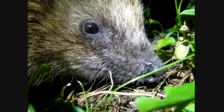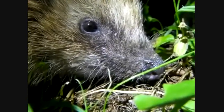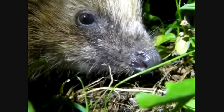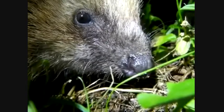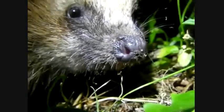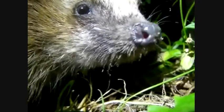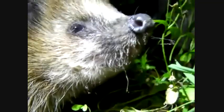The Western European hedgehog inhabits fields, grasslands, hedgerows, meadows, and woodlands. Their diet includes beetles, caterpillars, earthworms, millipedes, and slugs. On lesser occasions, they may prey on fish, frogs, small rodents, and young birds and eggs. They are nocturnal, and they hibernate in the winter.